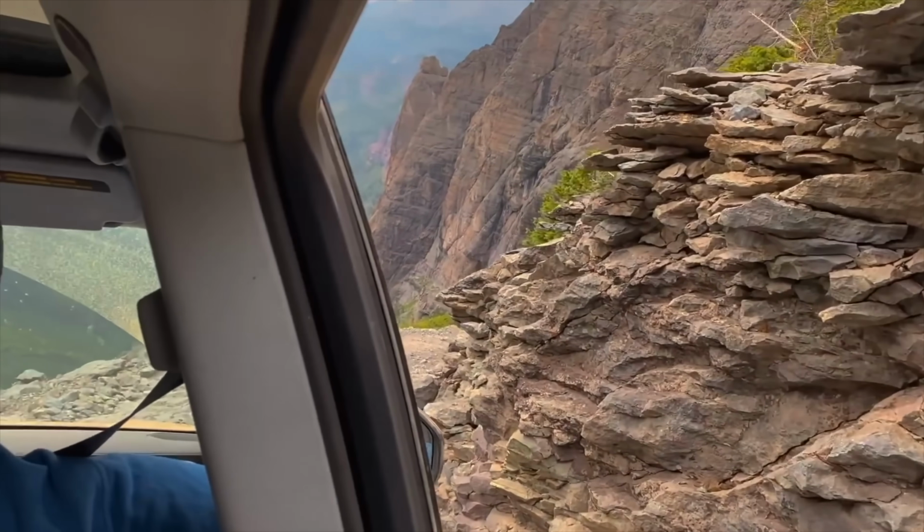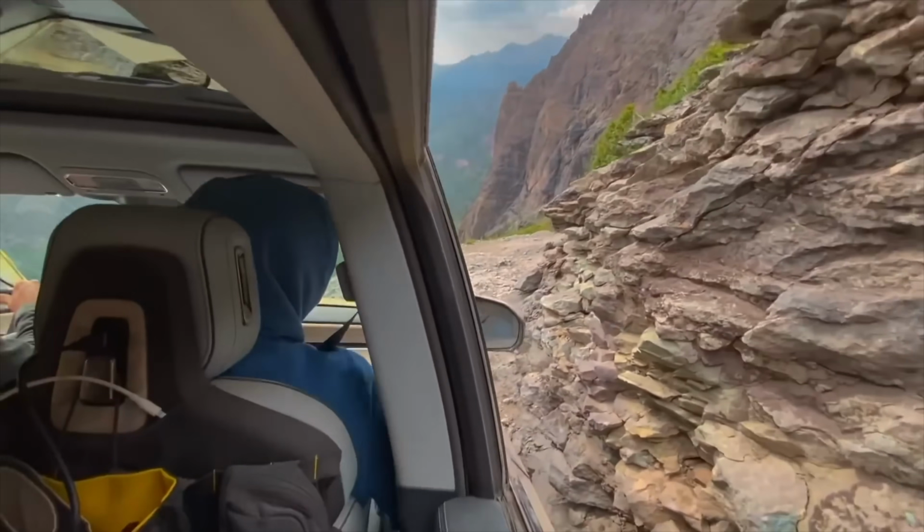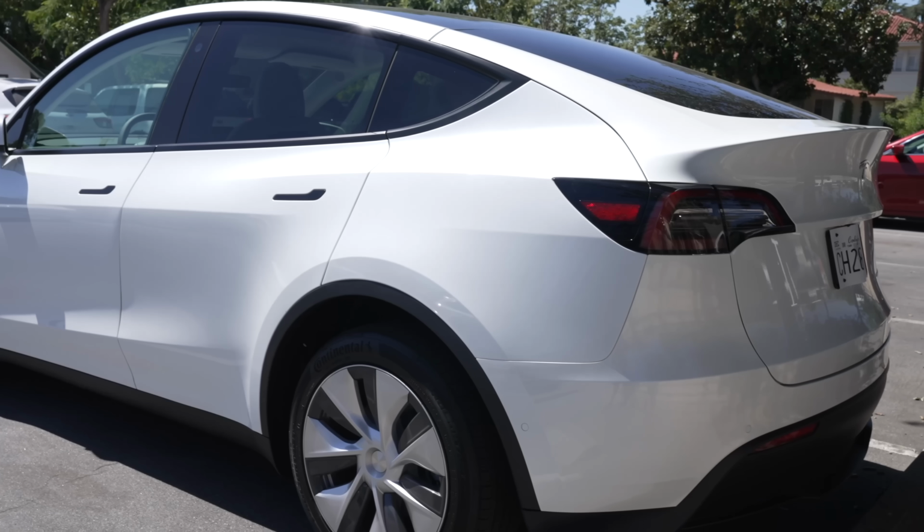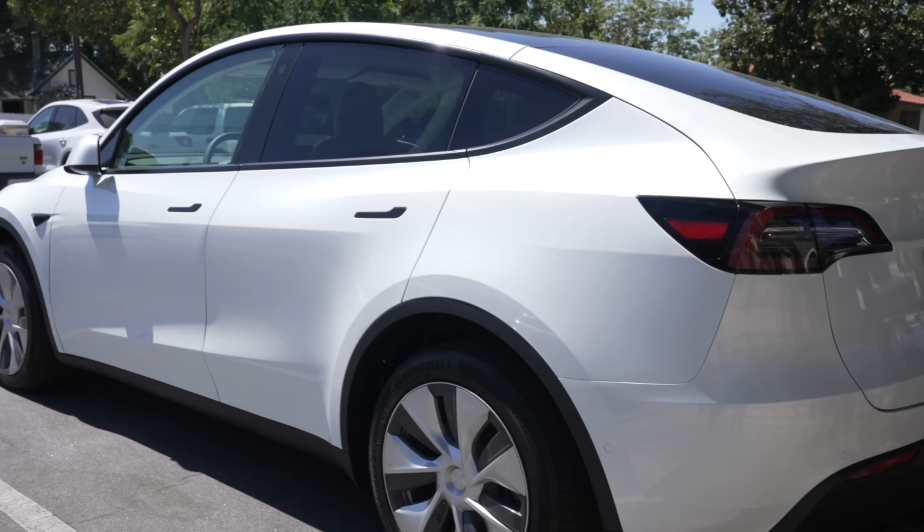I'm actually pretty sad after that road trip because we looked forward to road tripping in the R1T and using it as an adventure vehicle, as Rivian brands it. Now we don't want to stress about it and we'll just end up taking a different car.